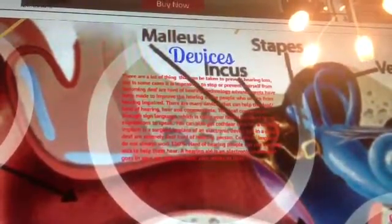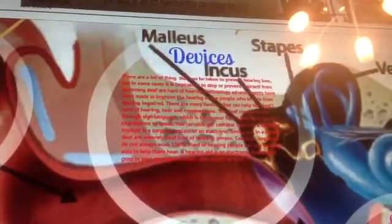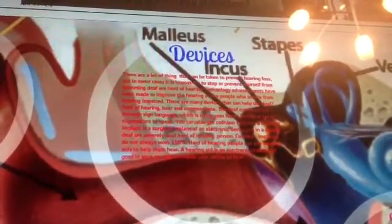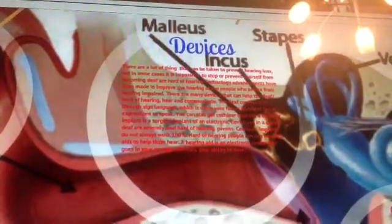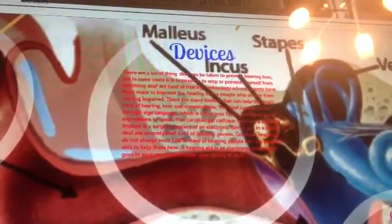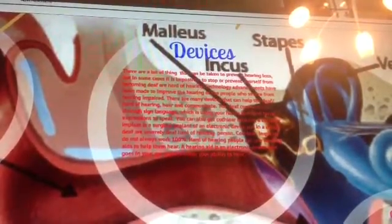Devices. There are a lot of things that can be done to prevent hearing loss, but in some cases it is impossible to stop or prevent yourself from becoming deaf or hard of hearing. Technology advancements have been made to improve the hearing of people who suffer from hearing impairment. There are many devices that can help the deaf and hard of hearing hear and communicate. The deaf communicate through sign language, which is using your hands, body, and facial expression to speak.